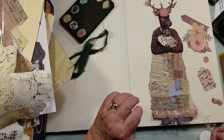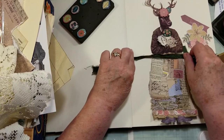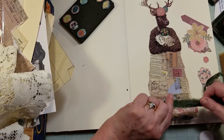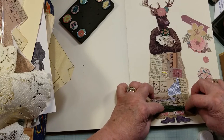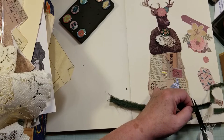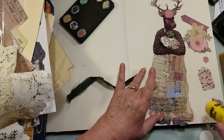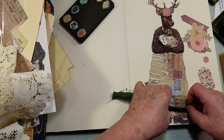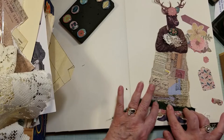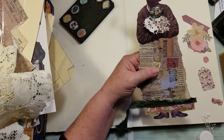Now let's see what else we need to do here. I have this material. But here, it seems that the more you put on these dolls, the more fabulous they look. So I'm just gonna load it up and see how it comes out. You know, it's only scraps, right? So you can do whatever you want.